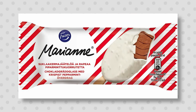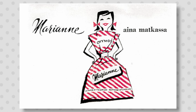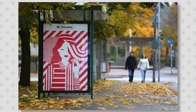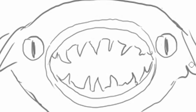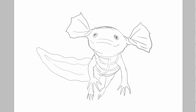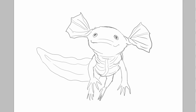There's also Marianne chocolate, ice cream, cakes, cookies. I honestly have no idea how many different Marianne products there are. Too many. So since Marianne is a woman's name, usually these Marianne ads and posters feature women with red and white striped outfits. I didn't want to do that. I was looking at this and the shape immediately reminded me of an axolotl. I'm so sorry if I can't pronounce that right.